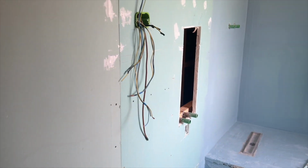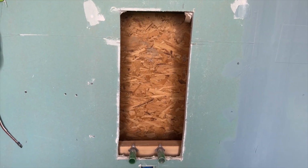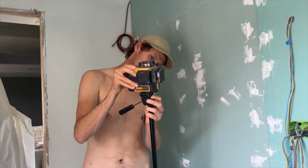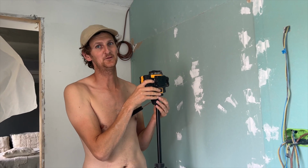Why is there a hole in the wall? Well, somebody, not naming any names, forgot that we had a different type of tap for this bathroom than the other bathroom, and we told the plumber to set everything up the same as the other bathroom.